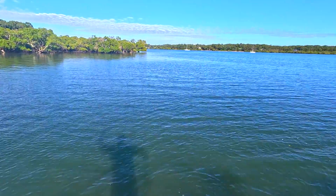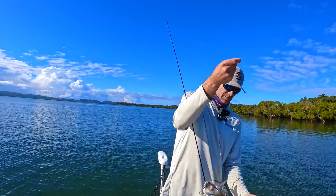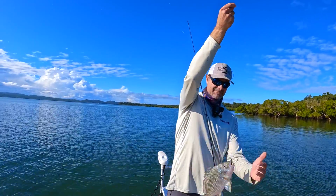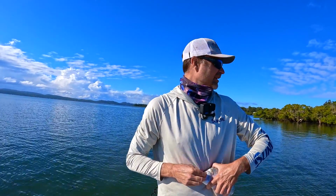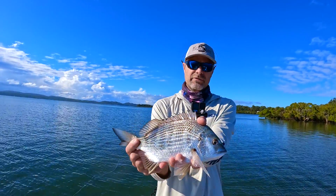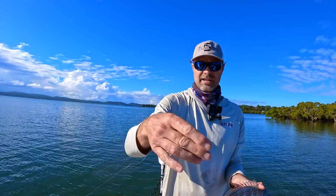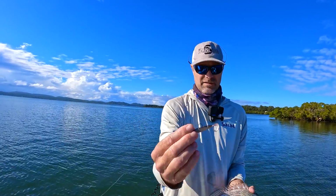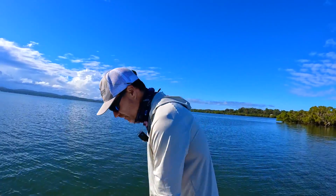Just bring him in. Oh, come on, buddy, don't do that. Oh! All right, popped my 3 pound line. I knew that was going to happen. Couple casts in, I think 2 or 3 casts, we've got a nice brim, about 30 centimetres or so. Little 2 inch biwa. We'll retire that and throw it again. It's a good start though.